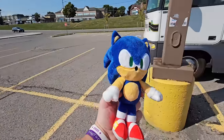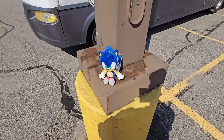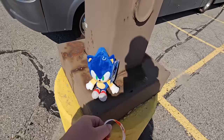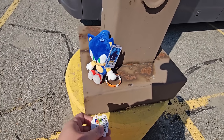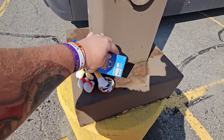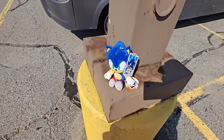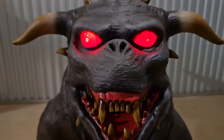So we're going to go ahead and set him right here by this pole, not by the bird poop, right over here. We need to get Sonic back to his rightful owner. So if you own Sonic, come on down here and get him. And I'm also going to leave you a Spirit of Children bracelet and a handful of stickers. Please, if you do not own Sonic, do not come steal him from the very sad child who lost him. Spirit's open. Let's go.